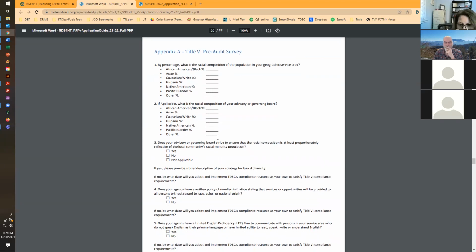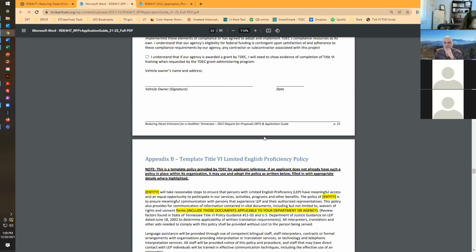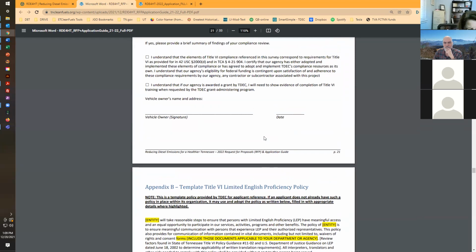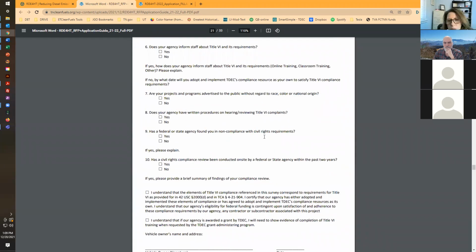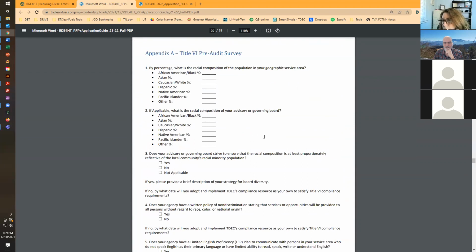Sure. So for context, what Jonathan's referring to, Title VI, is a federal requirement that is placed on any dollars that are from the federal government and distributed downwards. These are federal monies from the Environmental Protection Agency under the Diesel Emissions Reduction Act, or DERA program, which Jonathan administers in partnership with the Tennessee Department of Environment and Conservation, who receives the funding from EPA, delivers it to Jonathan's team at the East Tennessee Clean Fuels Coalition, and makes it available for projects under the Reducing Diesel Emissions for a Healthier Tennessee program. Because these dollars are federally sourced, that requirement at the federal level for Title VI carries down to everybody that receives those funds, including applicants for this program.